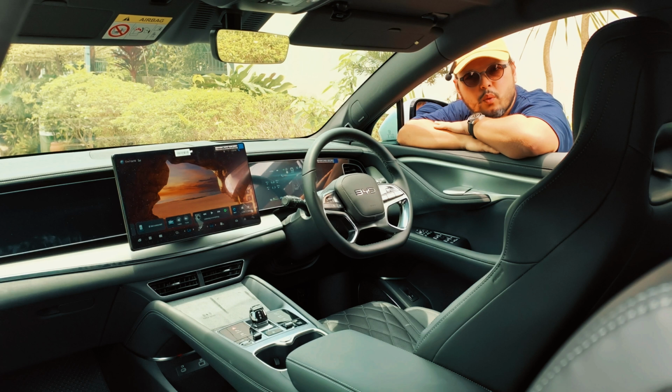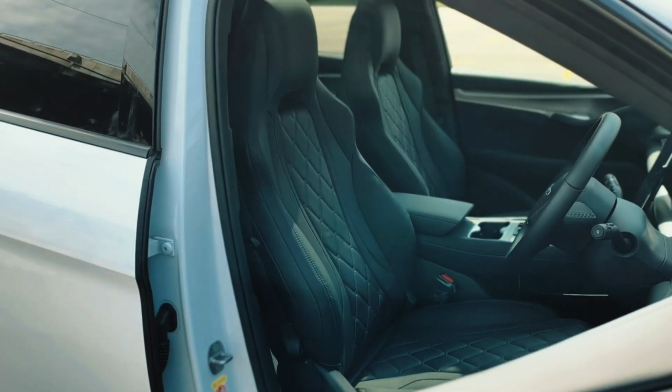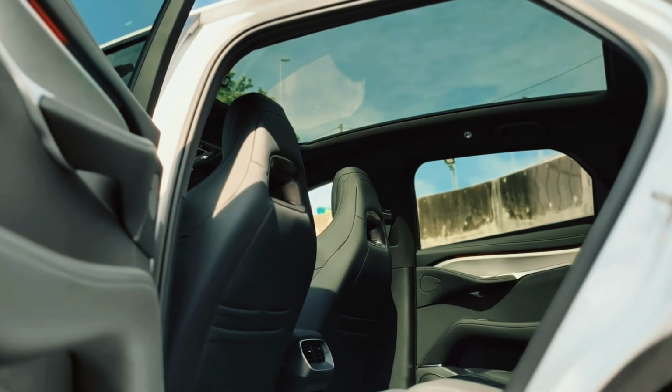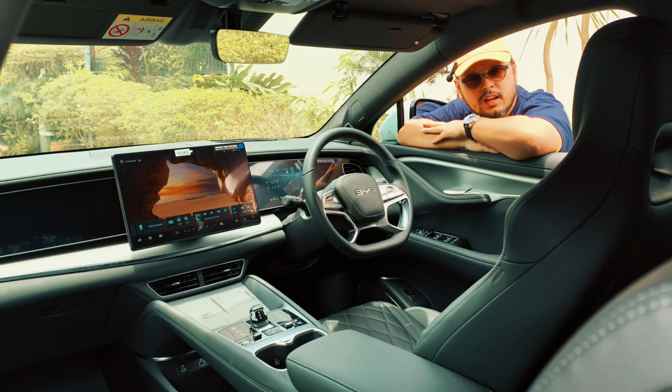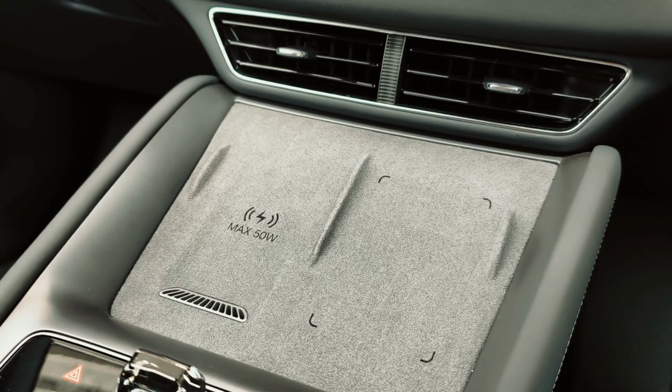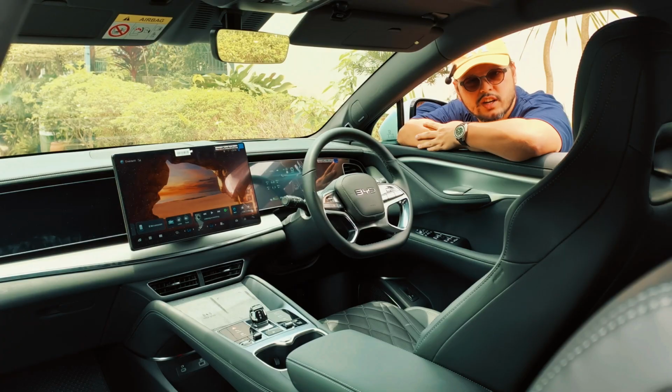Of course, you get wireless Apple CarPlay, Android Auto, a crisp and also lovely 12-speaker Dyna audio sound system, ventilated Napa leather seats and a full panoramic sunroof, all included without having to tick a million different options. I particularly like the positioning of the wireless charger as it feels natural and in front of the AC vents, helping cool down the phone because wireless charging gets phones all hot and bothered. There's also a small vent with some air coming out to help cool the phone down.